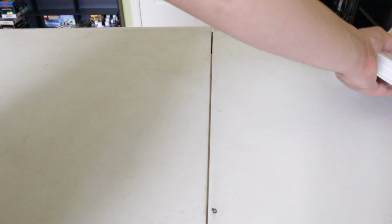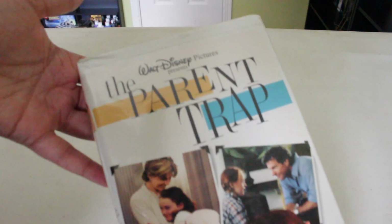This is my guilty pleasure. This is the movie I loved as a kid and watched over again. Now this is a replay on TV, but I need to get it on DVD. But surprisingly, this never got a Blu-ray release. What I'm talking about, that's The Parent Trap.